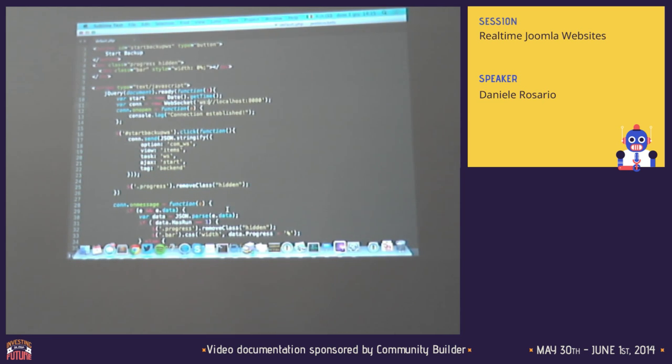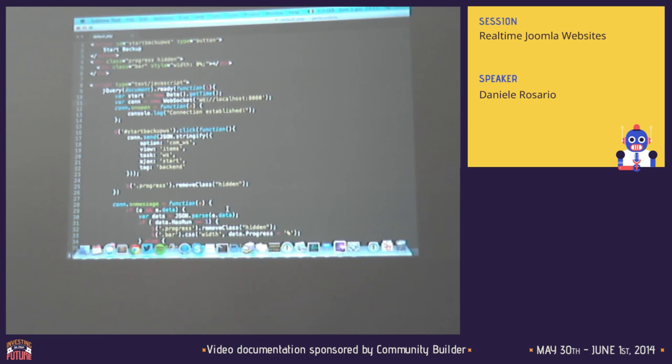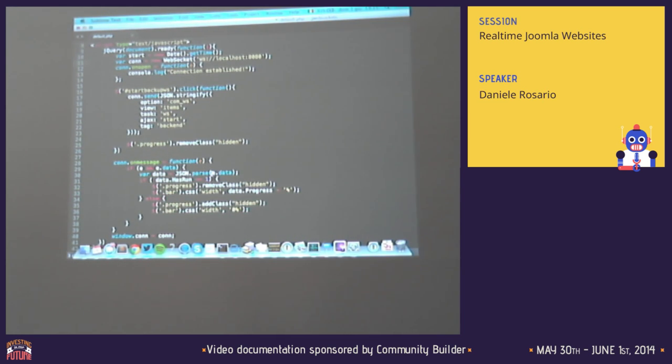So what I did was try to replicate what Akeeba Backup from Nicholas does with his Ajax polling. So start, and then when the server comes back and tells me the backup is running, go on with the backup, go on with the backup, go on with the backup. And if the user closes the window with the Ajax way, the backup fails, because it's the browser that keeps the backup going. With this method in WebSockets, it's the WebSocket server that runs the backup. So even if the user actually closes the window, the backup keeps running, because it's not done by the browser. The browser just sends the start signal.